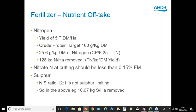And so using the same above calculation on 5 tonnes of dry matter at 16% crude protein, that's equivalent of removing 10.7 kilograms of sulfur per hectare. So it's just giving you a feel for the nutrients you're removing when you're taking your silage cuts.